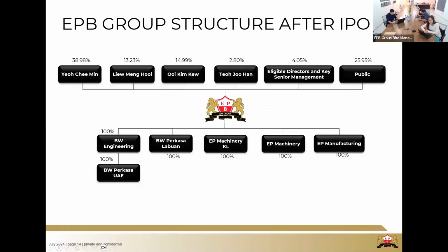Post-IPO, this will be the general structure of our group, where Mr. Yeo Chi-min will hold 38.98%, Mr. Liu will hold 13.23%, Ms. Hui will hold 14.99%, Mr. Teo will hold 2.8%. Other eligible directors and key senior management within our company will hold 4.05%, and the general public will hold 25.95%. Below are the different subsidiaries that make up our group.